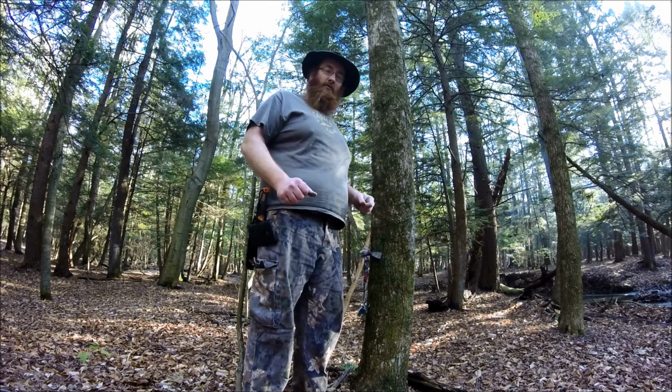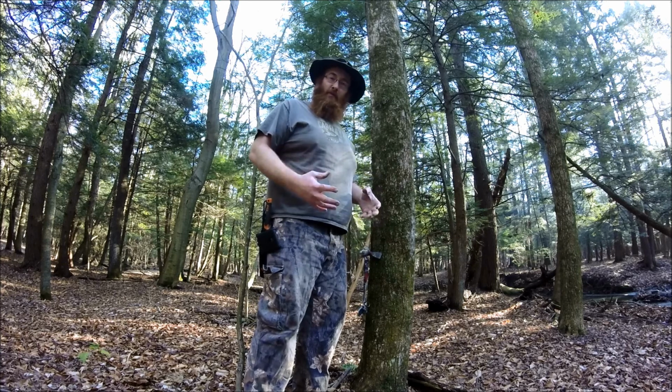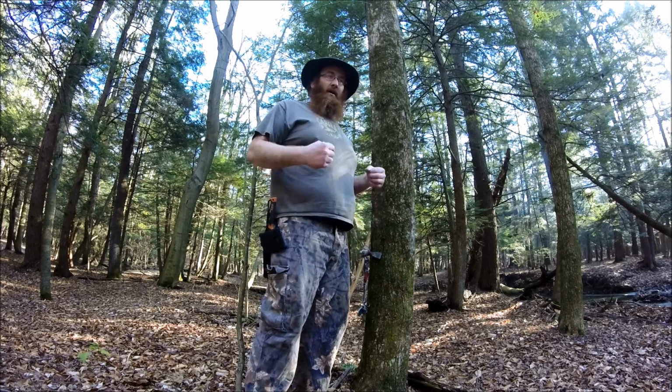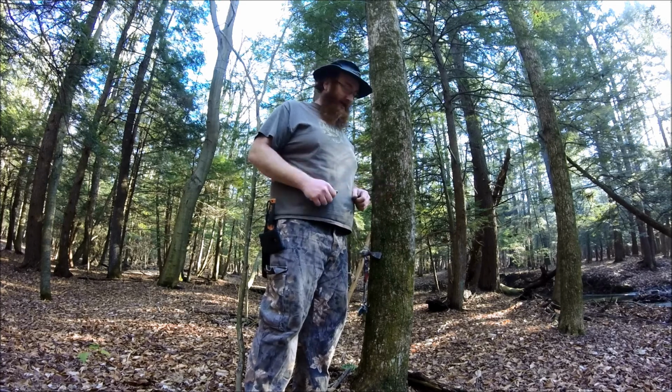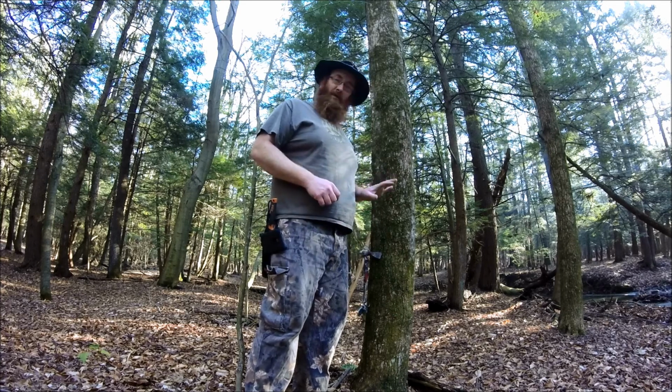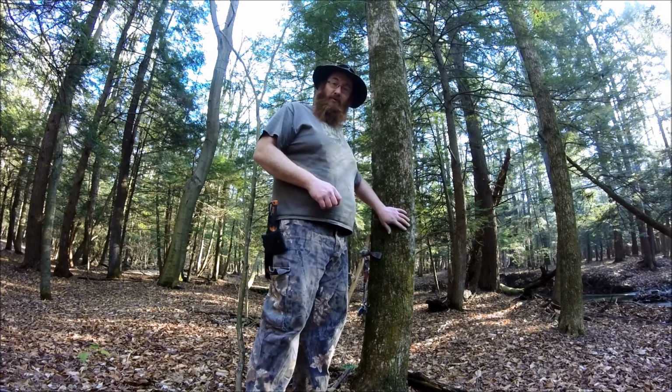Today on DownStream Outdoors, we're back into the wild animals again. Right now, it's late February here in central Pennsylvania. It's fairly warm during the day. As you can see today, I'm out here in a t-shirt. It's really nice out. Something that we can acquire at this time of year is something known as maple sap.